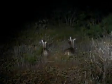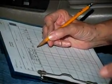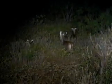Don't forget to always let your game warden know. We actually count deer at night using the aid of a spotlight. We drive a preset route and we do them 3 times, and actually all you do is count deer, bucks, does, and fawns. After you tally up your bucks, does, and fawns, you figure out how long your line is, you extrapolate that into the acres of visibility, and then extrapolate that into the size of the ranch.